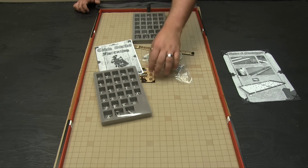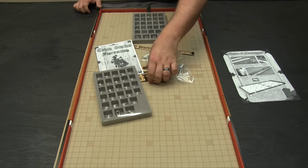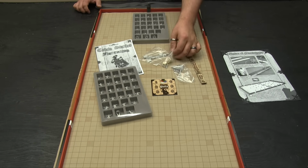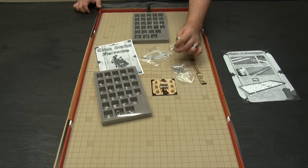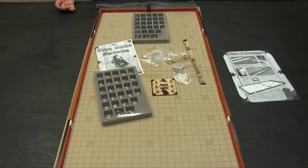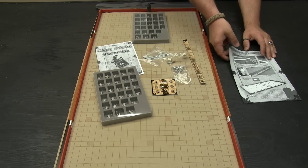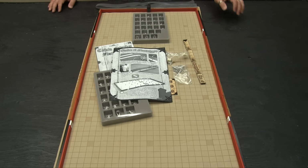And then you've got some other measuring devices. This is like your random scatterer, much like you would have in Blood Bowl. A range ruler, dice, your ball, and all the other important sort of features here. The ball itself actually has a little ring to carry it in. And then you got your rules, which are available in Italian and also in English. And of course, some instructions on building all the components that come in the box.